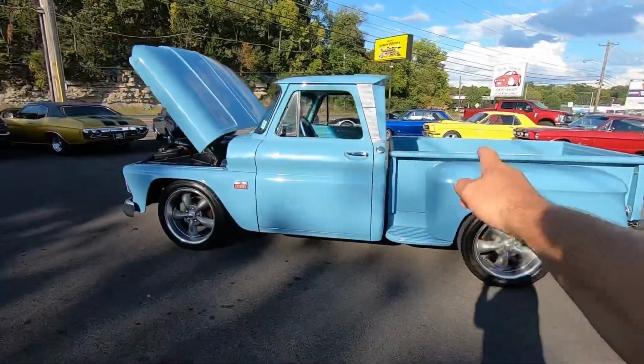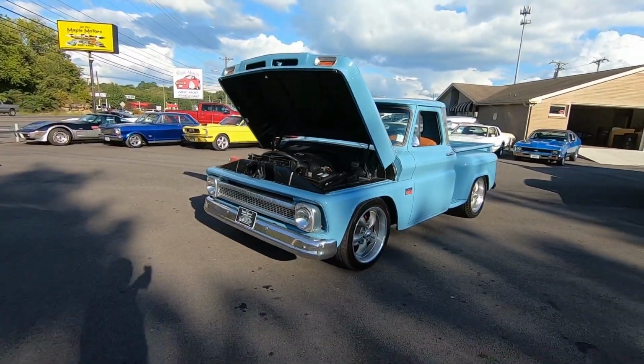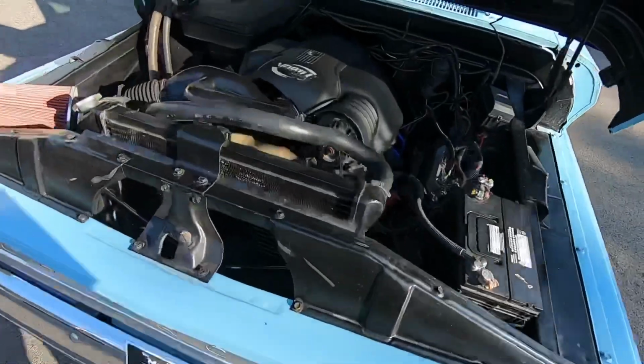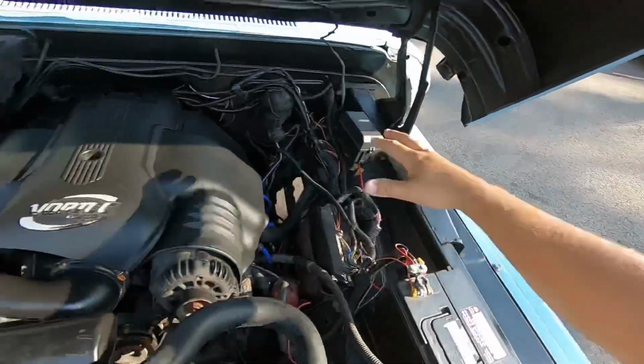We got this thing at the Shades of Past. I actually drove it back to the room. It's a 1966 C-10. This one here, fuel injected Vortec, got a 6.0 in it. So they mounted the computer over here.